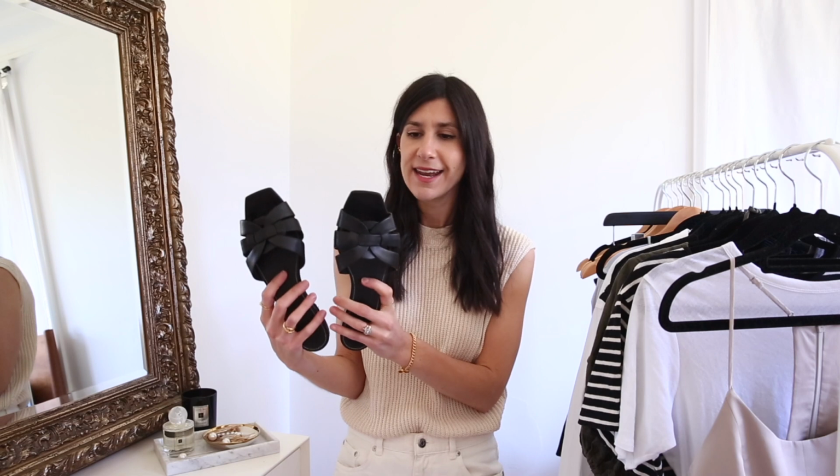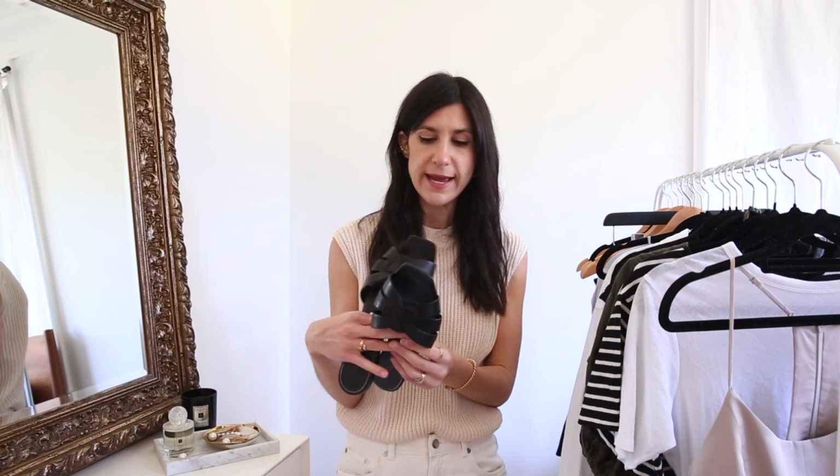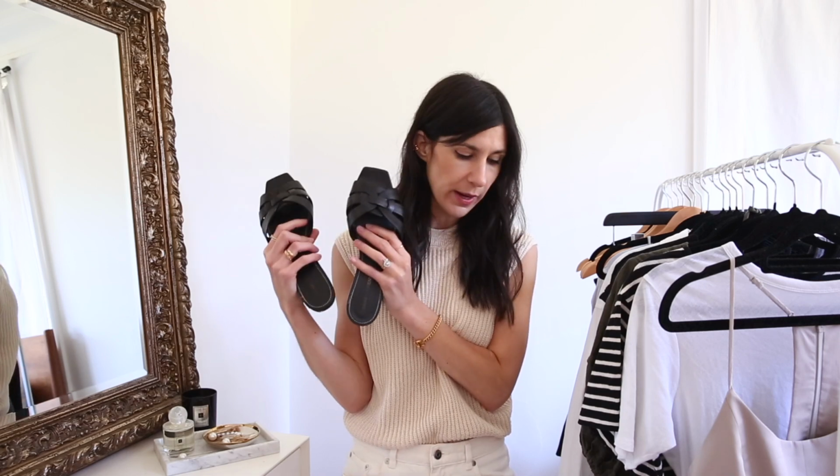Then we have two pairs of shoes. First ones being these black slip-on slides. I think another nice alternative would be a really warm cognac brown or a tan. That's a really nice way to work in with these more minimal basic colors, but I still haven't had a chance to replace my Jane Debster ones, so we're going with black ones.